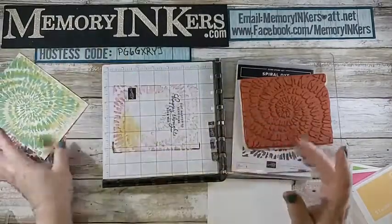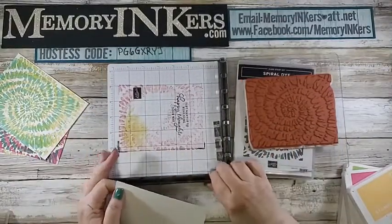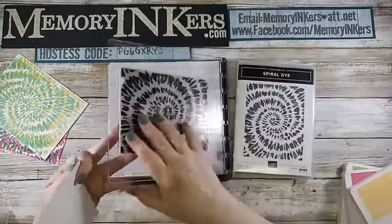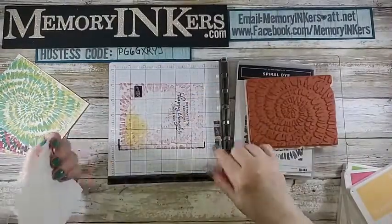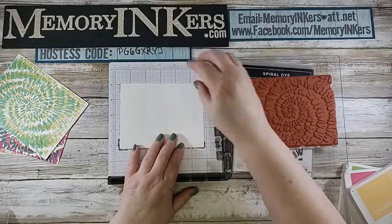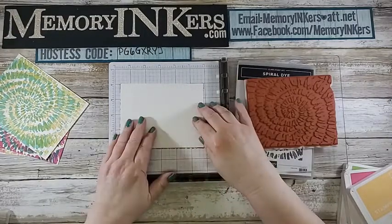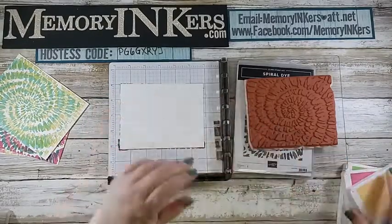So don't be afraid to experiment with this. One of the things I did prior to this while I was preparing, I inked this up in one color and I stamped it. Then I laid my cardstock on here, because this is so big you can't put a magnet down. So I made lines so that I could remember to line it up with the correct corners.